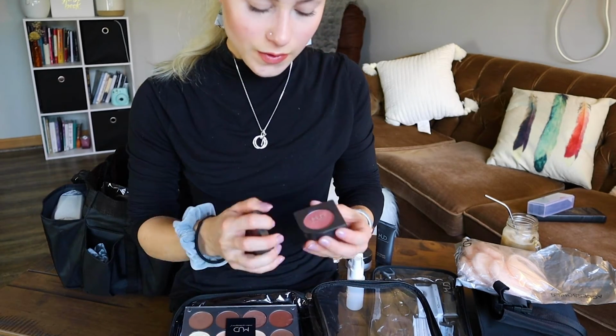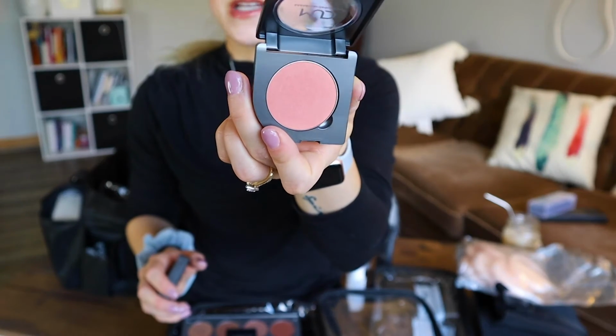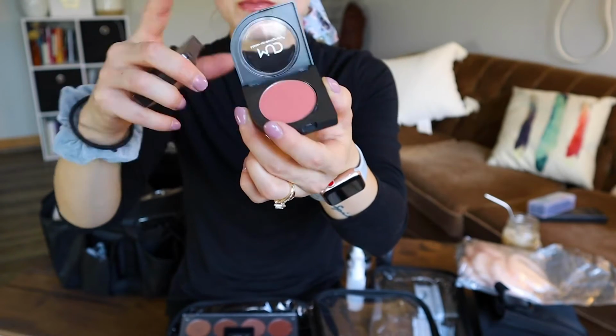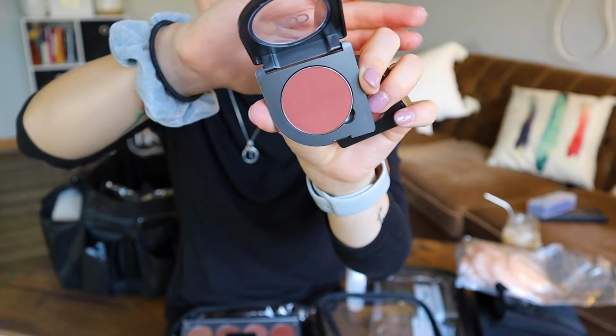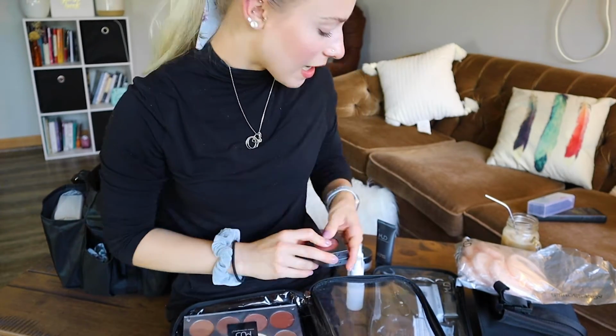We have 2 blush colors. I don't know the color names because they weren't originally in these little palettes. These come separately. So you get these palettes and then 2 blushes. I'm not sure what the names are, but that one's more pinky. This one's more of a mauvey darker warmer color. So this all will come separately. You'll have to put it inside of there.